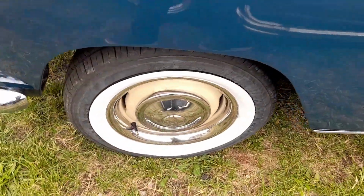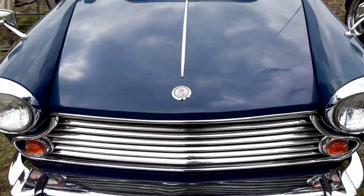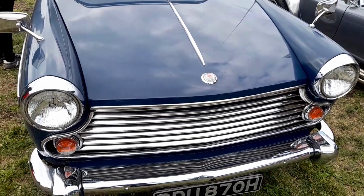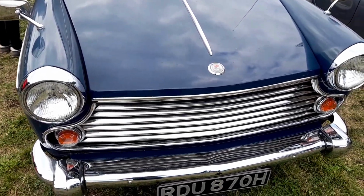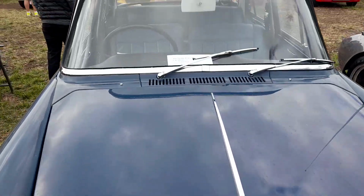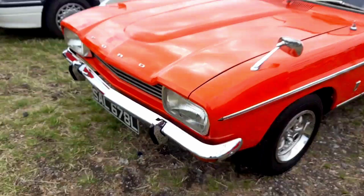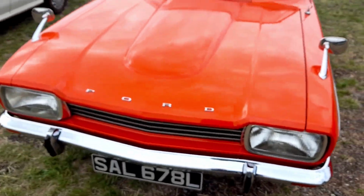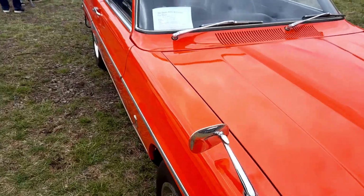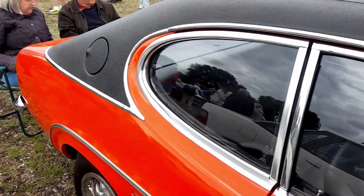White walls, really pleasurable to see. The Austin Cambridge and the Morris Oxford looked pretty identical by this stage. They were essentially the same car with just a bit of badge engineering because obviously the two companies were aligned together. Who doesn't love a Mark 1 Capri? In this colour as well, on an L plate. Ooh, 1972.